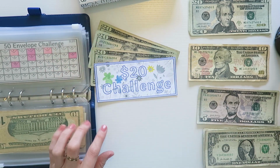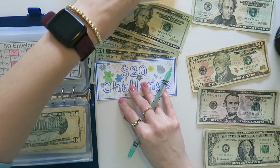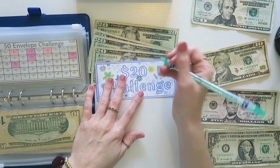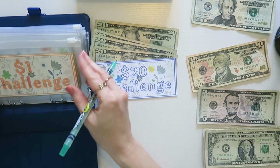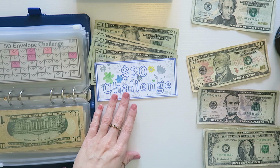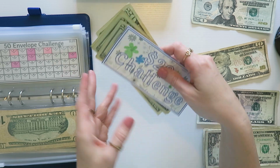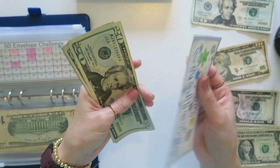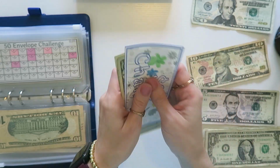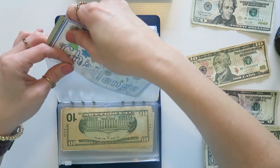Okay, $20 challenge, also going to the big move. And we are going to add $20 to that. So let's color in one of our little flowers. These trackers that are in my Etsy shop, these first ones for the $1, $5, $10, and $20, you just color in whatever spot you want to choose. It's not an exact science on these cards, but I just think it's fun and it's going to be really cute once it's colored in. So we are up to $20, $40, $60, $80 for the $20 challenge, which is amazing.